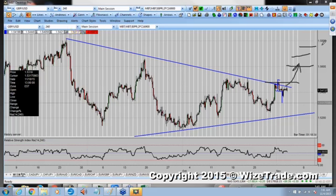The risk reward favors a short here, but if it breaks to the upside, you have to be able to cut it quickly. All right.